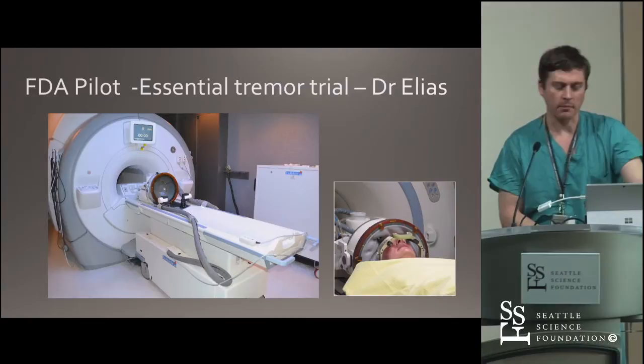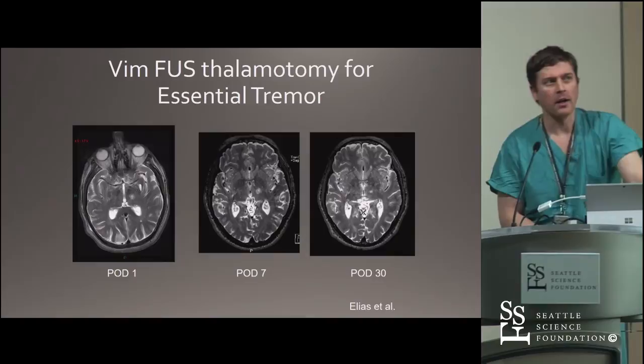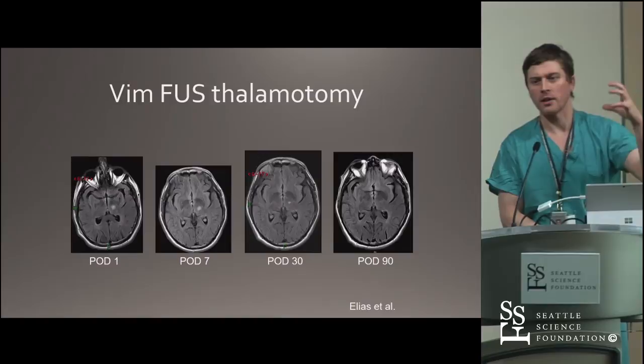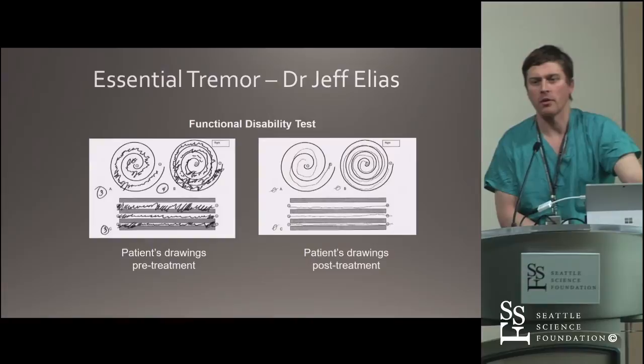Well, we had a pilot study that we did with a one-year follow-up, and that had excellent results. You can see the spot in the VIM nucleus of the thalamus on the left side of this patient. And you can see how the lesion changes over time. Initially, there's some swelling and edema around the lesion, and then over time, that spot decreases on the FLAIR imaging.